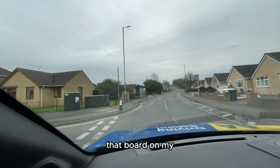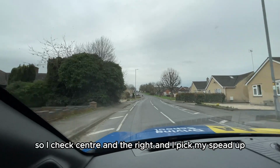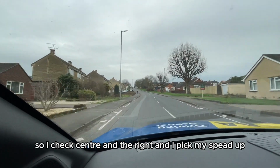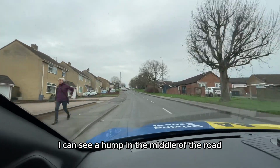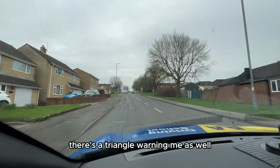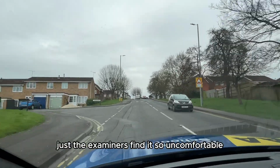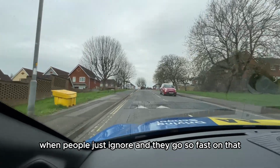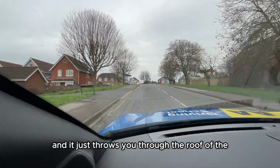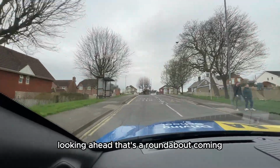Okay, so that board on my right here is the finishing of the school. So I check center and the right and I pick my speed up. If I look ahead, I can see a hump in the middle of the road. There's a triangle warning me as well. So bear in mind, sometimes the examiners find it so uncomfortable when people just ignore it and go so fast on that, and it just throws you through the roof of the car. Thank you very much.